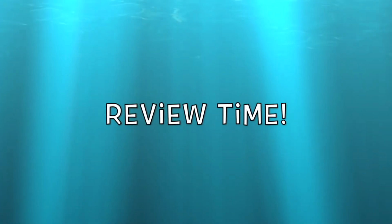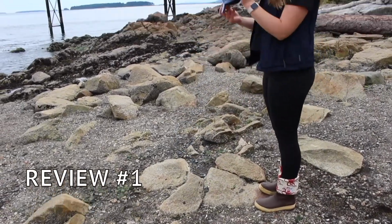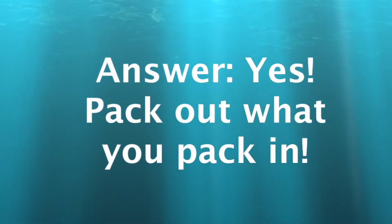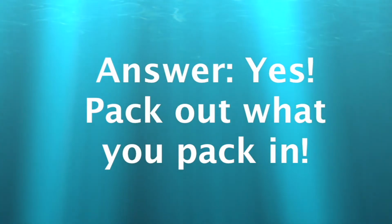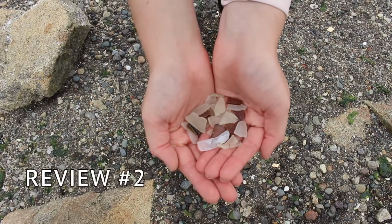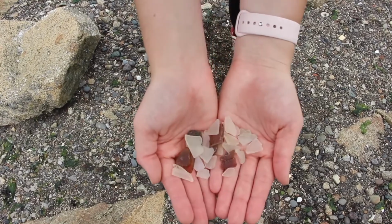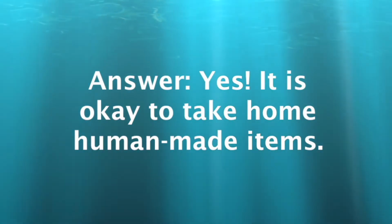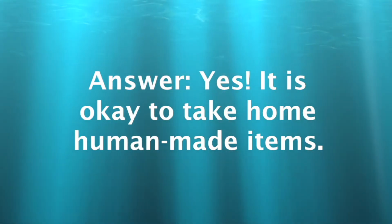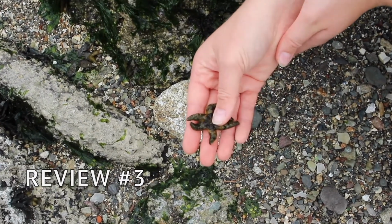Time for some review! Question 1. Is this item okay for me to take home from the beach? Question 2. Are these pieces of glass okay for me to take home with me from the beach? Question 3. Is it okay for me to take home this sea star with me?